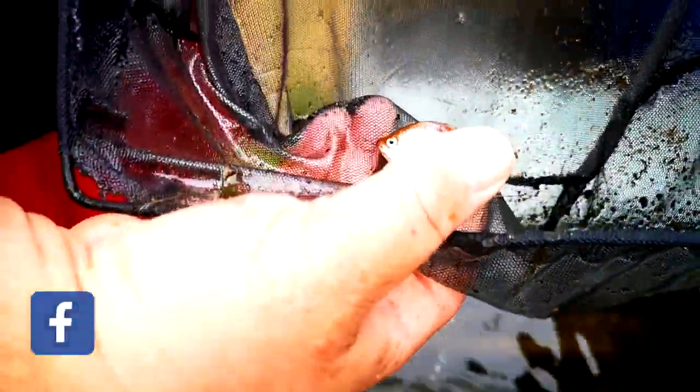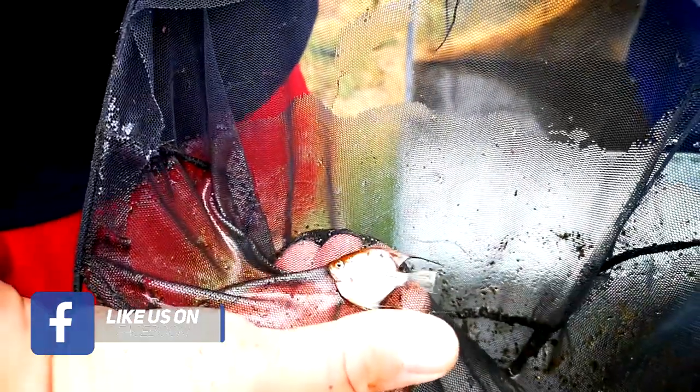These guys are clearly bigger than the ones in either of those tanks. Got a nice coloration on them too. Living on natural water and natural food and sunlight. Beautiful. This one gave me a real fight because I caught it near the gold around the top of its head. It was absolutely phenomenal. These are beautiful fish out here.